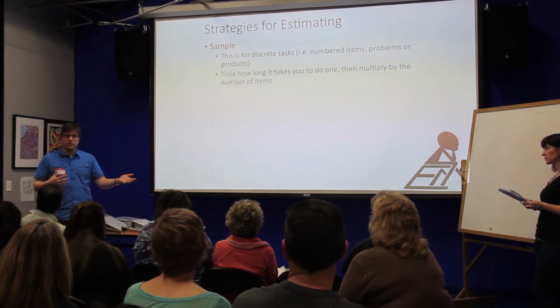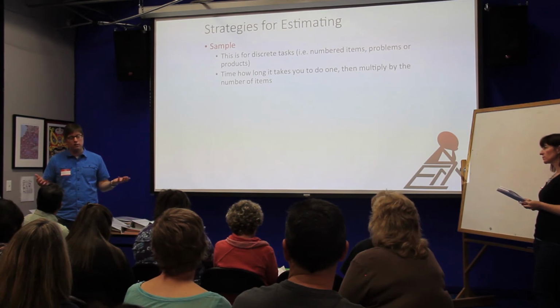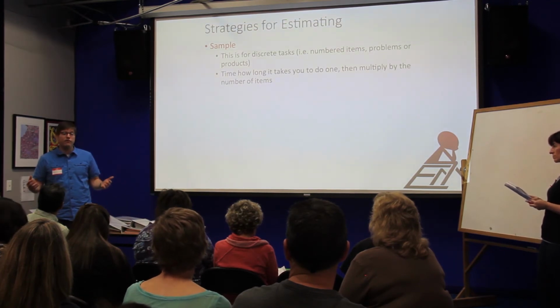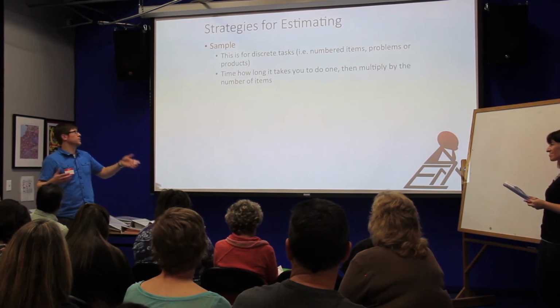Now, we did exercises with this. I had them draw snowflakes, and I'd say, okay, how long did it take to draw a snowflake? Oh, it took me about 45 seconds. Okay, well, now I'm going to give you 5 minutes. Draw as many as you can. And what they found is that it didn't match the estimate, for other reasons, which we'll talk about.